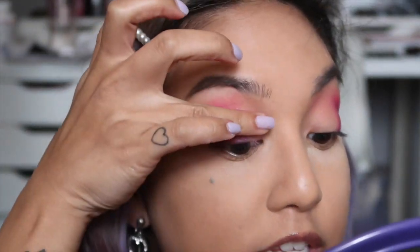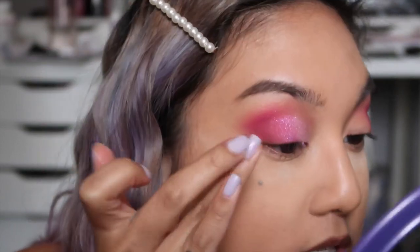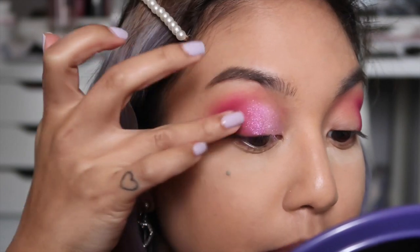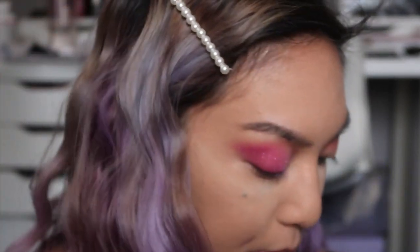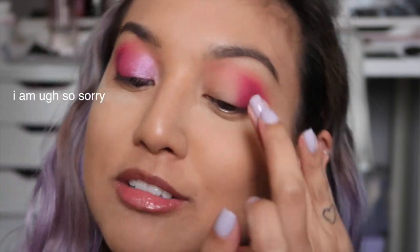And this doesn't have to be perfect because I'm going to go over this section with glitter anyway, but I just want it to be kind of like a base. And I'm also dragging it towards the middle so that it blends in with that hot pink that we put in. And then I'm just grabbing some more and doing the other lid. Oh, I hope I'm not blocking it with this mirror.